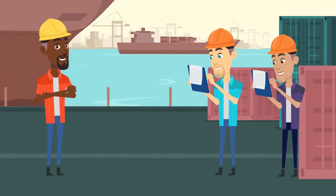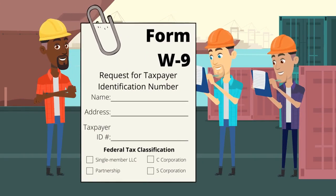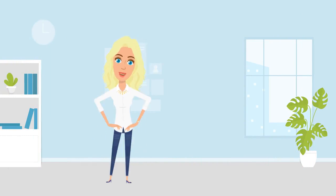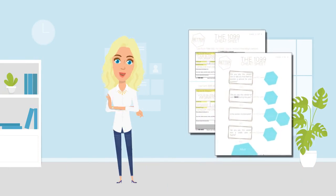As a business owner, the best practice for 1099s is to have all hired labor complete a Form W-9 prior to paying them. That way you guarantee that you have all the necessary information to file the 1099s at the end of the year. There are other 1099 forms that you may need to file as a business, but hired labor is the most common one. Please take time to review the 1099 cheat sheet linked below to be sure that you are filing all the necessary 1099s for your business.